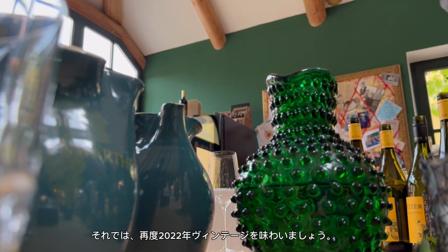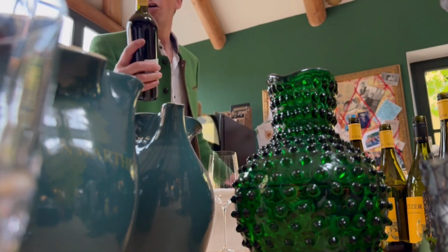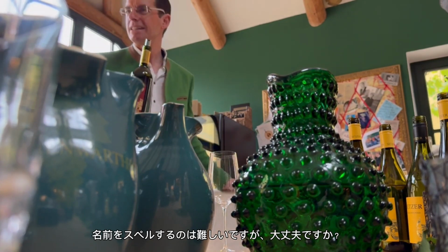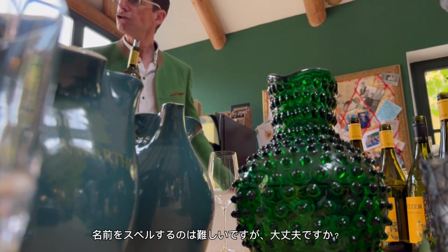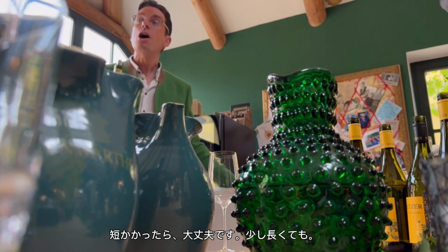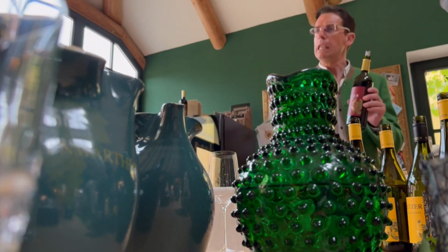Zweigelt, vintage 22. How hard is the name Zweigelt to spell? For Japanese, is the name Zweigelt difficult? It's okay. Short is okay. It's a little bit long. That's a problem. Okay. So La is no problem. Short.